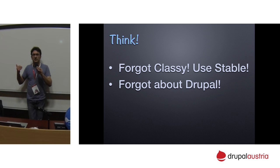You will think about Drupal when you build the site. That's okay. So you have to decide that this will be a node, this will be a content type, this will be a view, this will be a panels page or anything else. That's okay. But when you are working as a team, you don't have to think about Drupal. You have to think about your project.